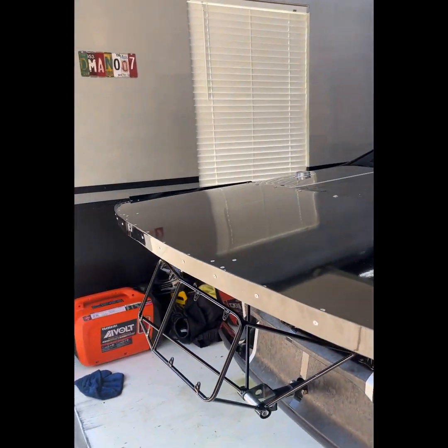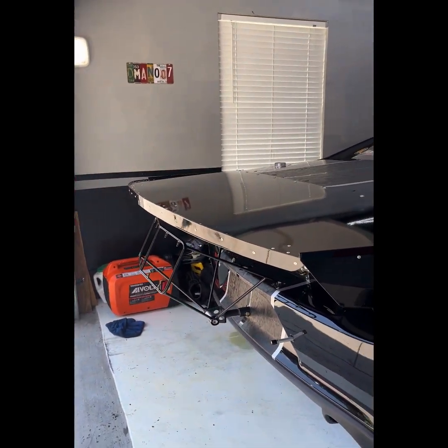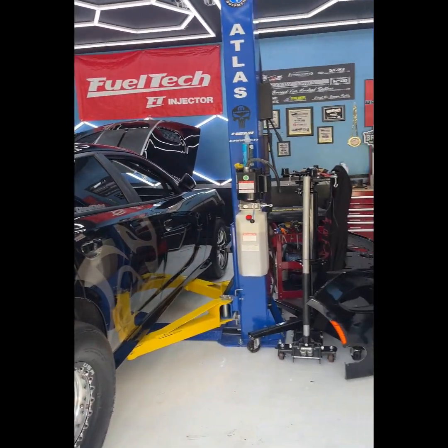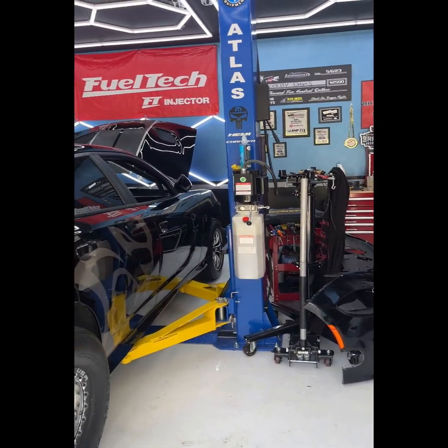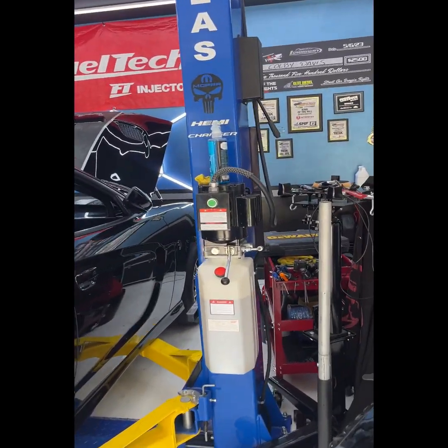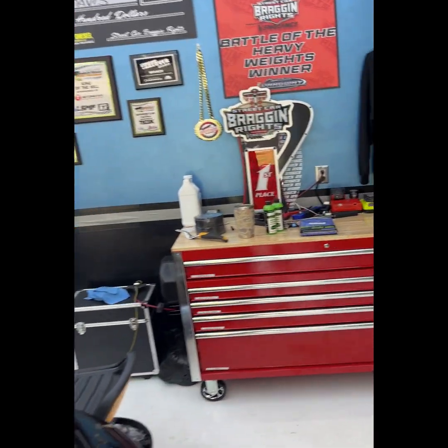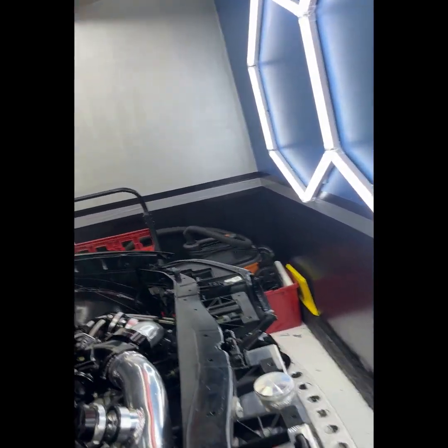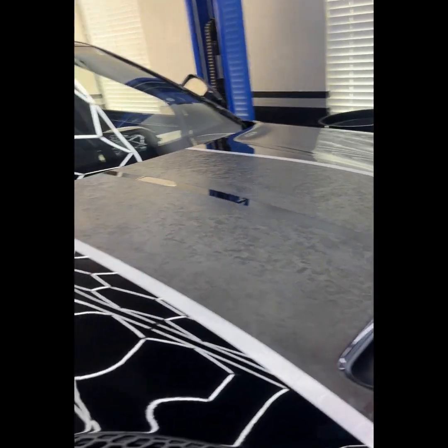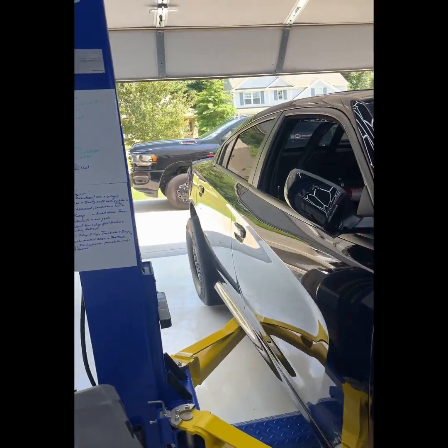It's not too bad, is it? And yes, the car fits in the garage. So it totally fits into the garage. I do take off the front bumper though, just to give me some more space up front. But pretty slick. Can't complain, guys. Yes, I do have other projects on the workbench we're going to be getting to. So let's get up underneath the car.